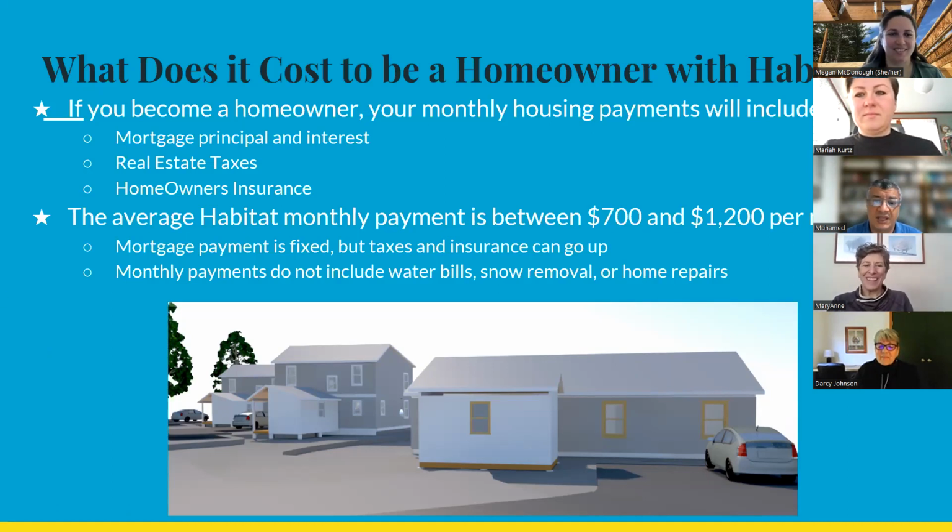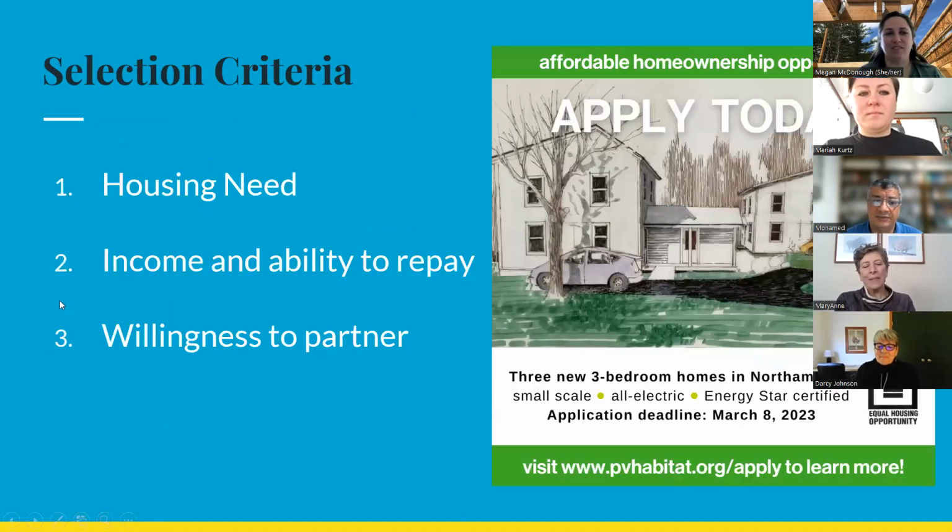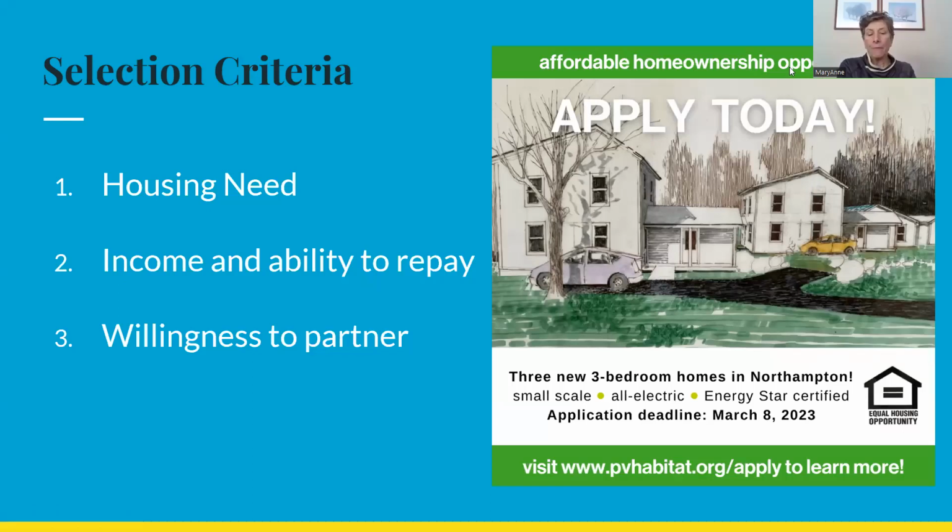How do you get selected? So Habitat looks for 3 categories when reviewing applicants and making a final selection of their partner families. We look at housing need, income and ability to repay, and willingness to partner. So looking at housing need.